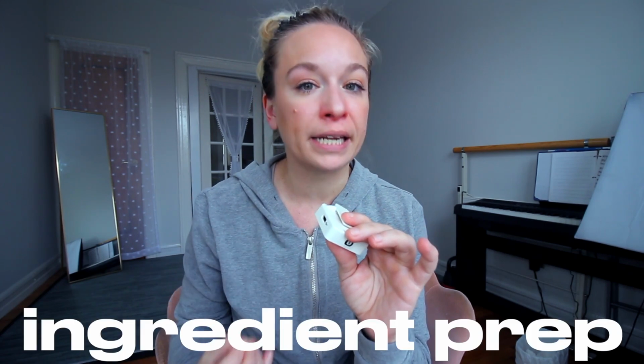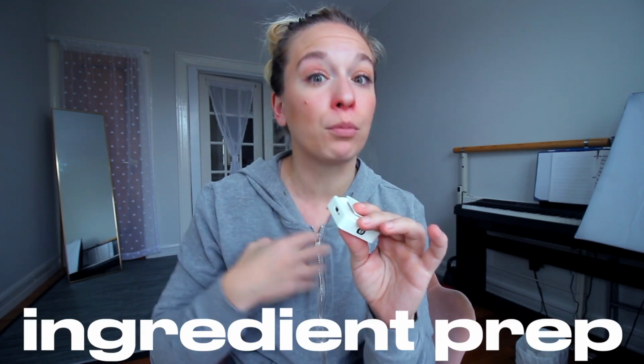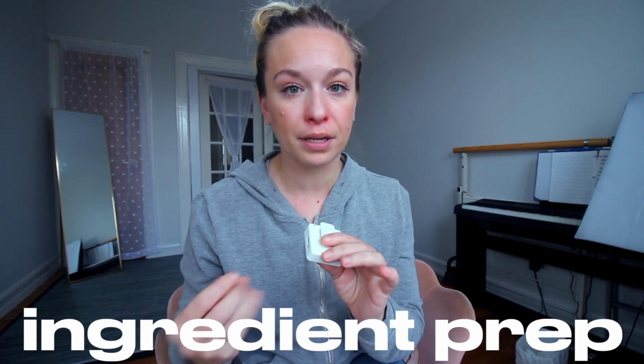All right. So as promised today, we're going to talk all about ingredient prep. This is my more sustainable version of meal prep. In my experience working with clients and firsthand experience, I find that traditional meal prep, making all of the perfectly curated Tupperware meals for the entire week, doesn't work for most people. It's too rigid, it's too time consuming, and honestly, by the end of the week, you're just completely sick of the meals that you made.